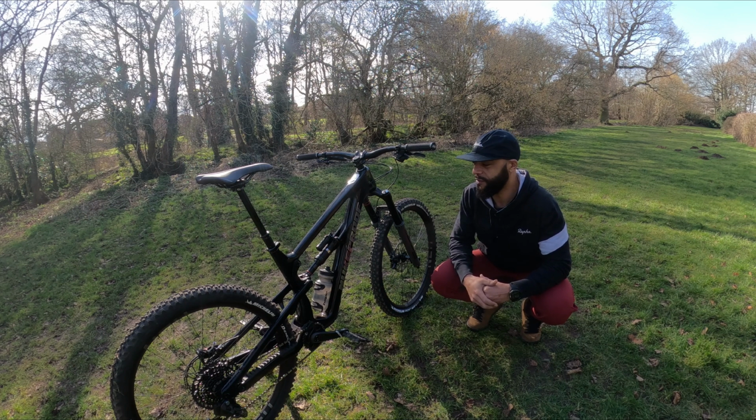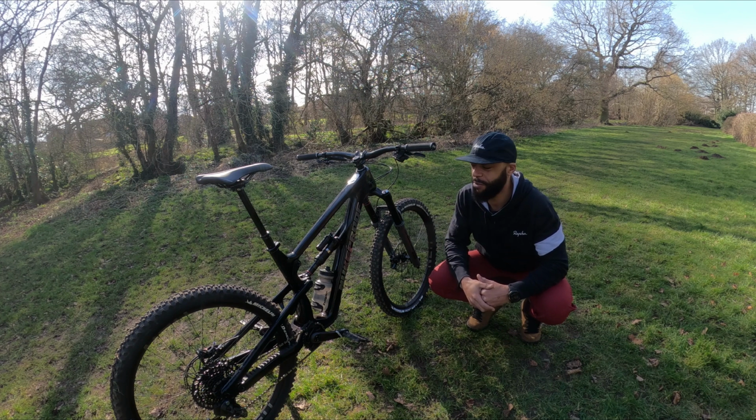Can't say enough about the look of it. It just looked beautiful, amazing. This is the 2022 model. I imagine there will be a 2023 coming out at some point. Not sure if they'll change much about it, but yeah, this bike is sick. And if you've got some money in the bank and you want to get value for your money, I'd head over to Wiggle and buy one of these.